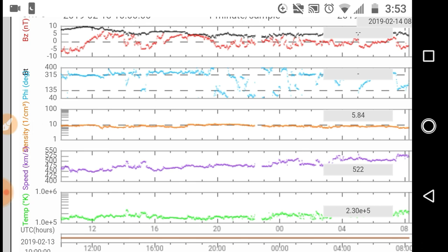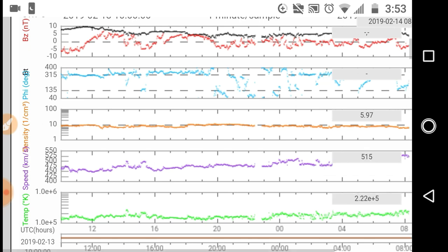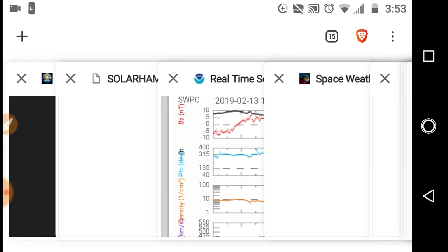Solar wind density is now at 5.84 protons per cubic centimeter. And we're seeing some perturbations there in the solar wind speed. Just moved to 515 kilometers per second. Let's get some more data at spaceweathernews.com.